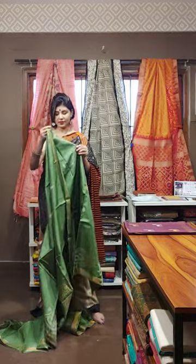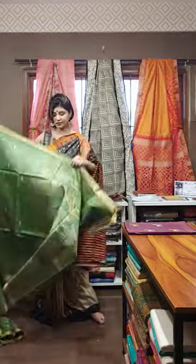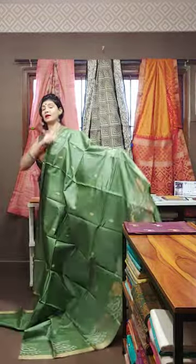This is pastel shades color, especially made for summer. But these sarees you can wear in any type of season, any time of the season and anywhere.